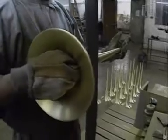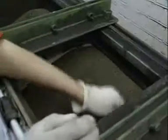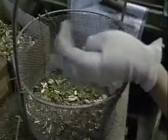When the bells and pipes are made, they still have to be buffed and polished before assembly. Brass instruments need to look shiny. Everything must be polished, but some parts are too small to be done by hand.